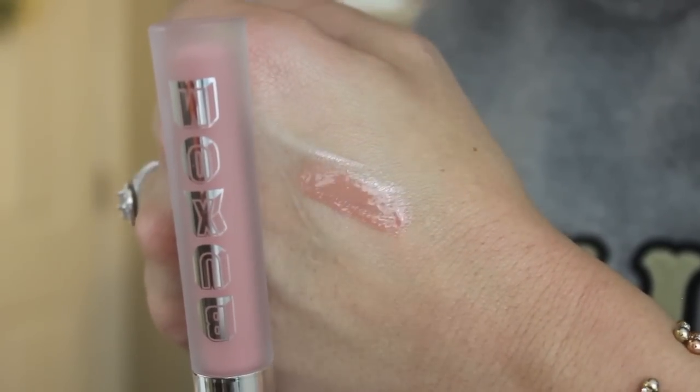I love the smell of these. They really don't burn your lips, but they have a very cooling sensation. I have another one of these. I don't love that cooling feeling, but I'm willing to fight through for a gorgeous gloss.